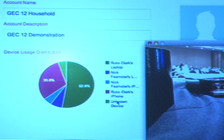And essentially what we can see here is a breakdown of usage by different devices in this home. This happens to be the GEC12 household, with a breakdown of different devices associated to it. So we've got Russ Clark's laptop and iPhone, my laptop and my iPhone. We've got some other unknown device.